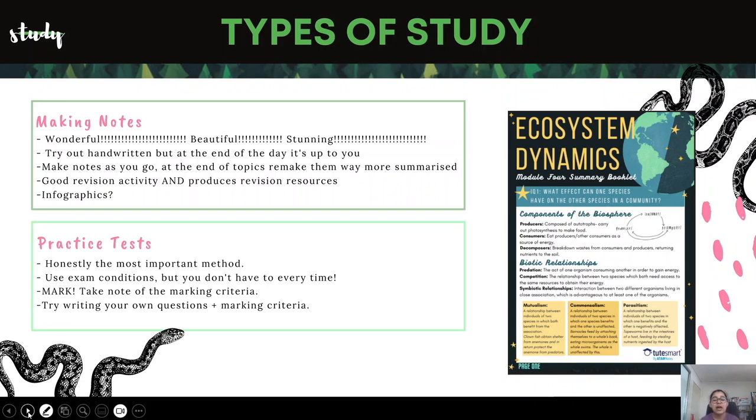Making notes is also a good revision activity, and it gives you revision resources there, so that when it's time to actually start revising, you're not spending time making notes. Infographics are a great way to go. We use lots of infographics here at Shoot Smart. Here's an example of the one we use for Year 11 prelim content. So it's really important that you set yourself up with those notes, with that initial structure, so that you can then spend time on practice tests.